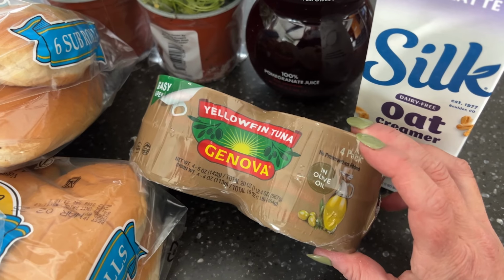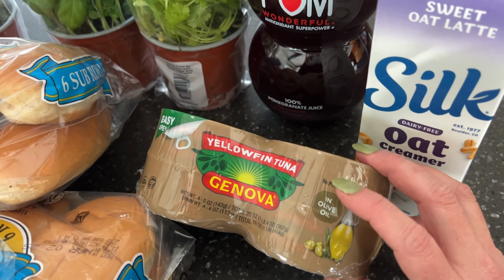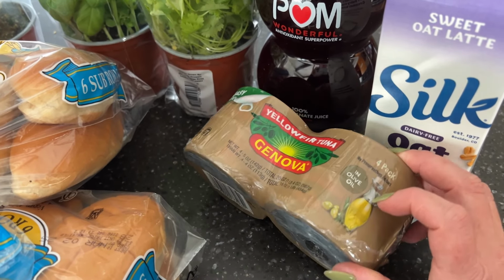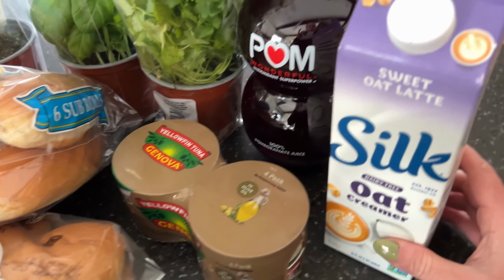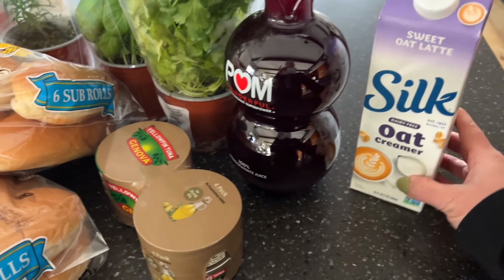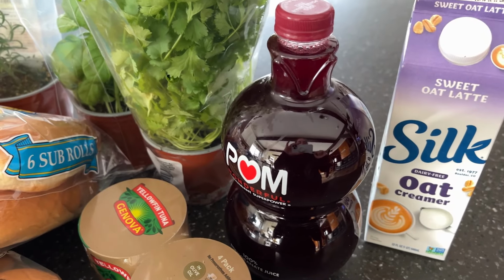I used to really like making tuna fish sandwiches on toasted bread with mayonnaise and raw onions. And that's all I would put in it, maybe a little salt and pepper. Really delicious. This is my coffee creamer and pomegranate juice, as I mentioned earlier.